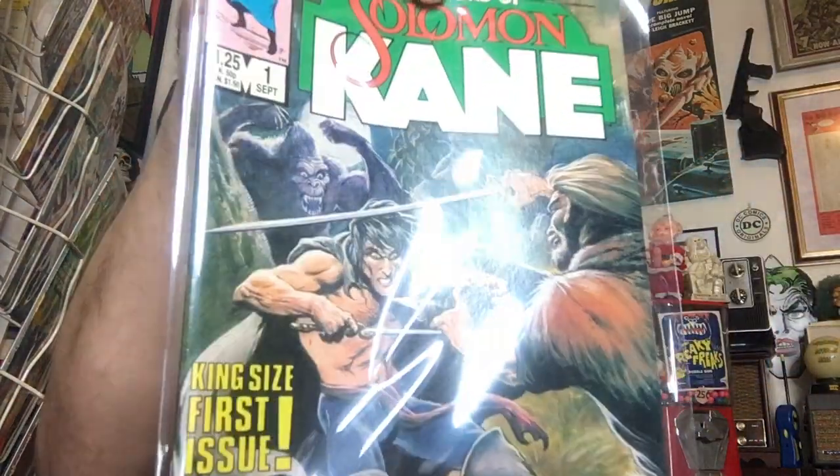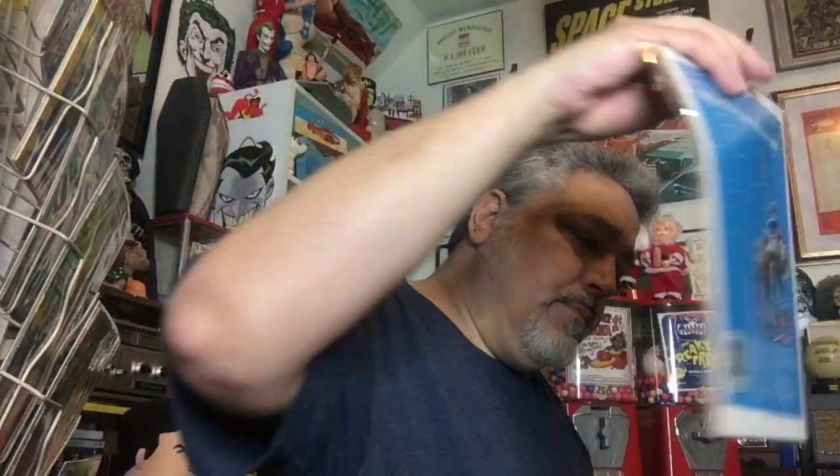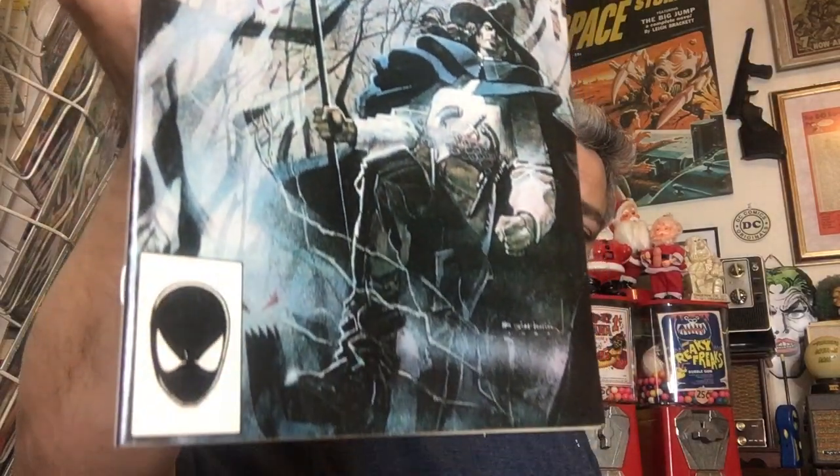Okay, then we have Solomon Kane. It's like a Puritan, pilgrim, kind of barbarian, religious, like if Conan the Barbarian was ultra-Christian, I guess. Well, so I know I have more issues than this. I just have issues 1 and 3 of a 6. I thought I bought the whole series. Everything's scattered in different boxes is my problem.